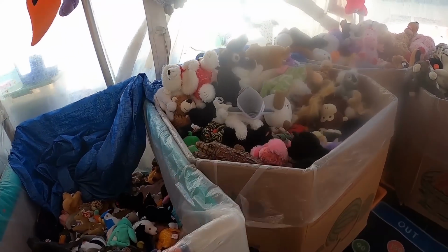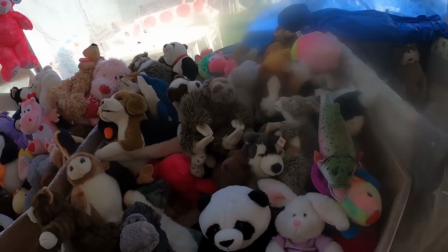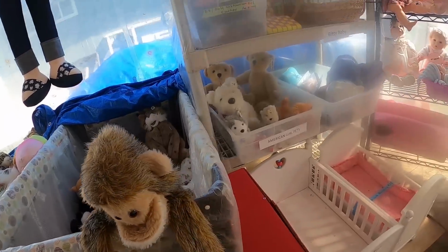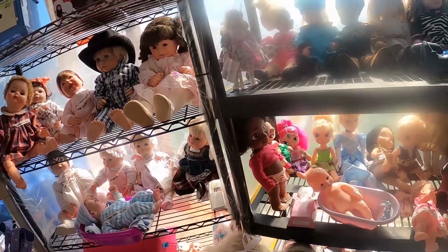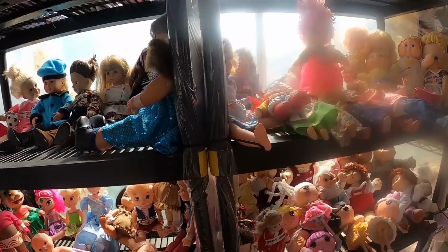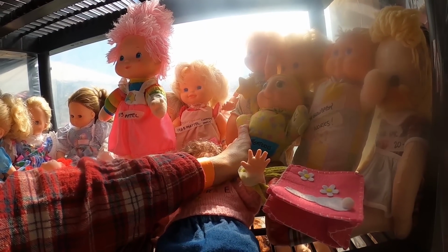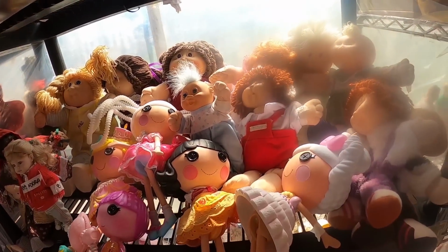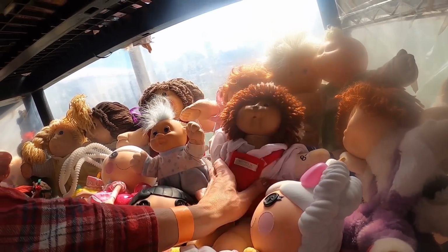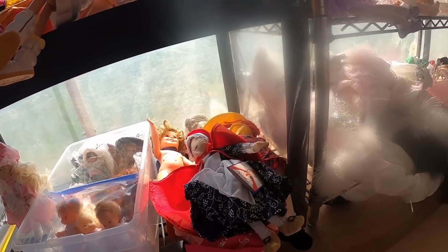Aww, Beanie Babies. I figure there's gotta be some crazy good plush in one of these. Puppets. Oh, I forgot her name. She was like the kid's sister. Oh my gosh, she's 10. Glowworms. NYC. Look at her, she's cloth, the oilcloth face. I love these guys. That's a smaller one. Shirley Temple. Oh wow.